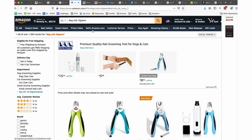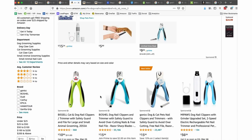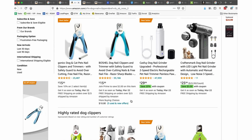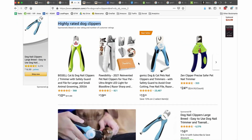So here we are on a search engine. Dog nail clippers is the search that we've searched for. So we're going to scroll down, and of course we've got the bestseller. Look at that, 2 bestsellers on the same one. One in cat claw care, another one in dog claw care. That's an interesting thing, don't you think? So highly rated clippers, that's Amazon utilizing some more real estate.